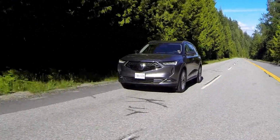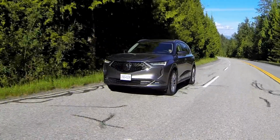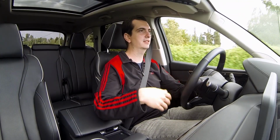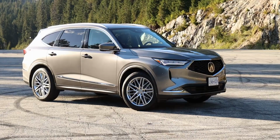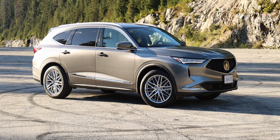If you do want to take over shifting duties with the steering wheel paddle shifters, again, it's the same story. There's a slight hesitancy and delay from the time that you pull it to the time that the transmission actually shifts. But just let the transmission do its own thing and you'll be perfectly happy with it.